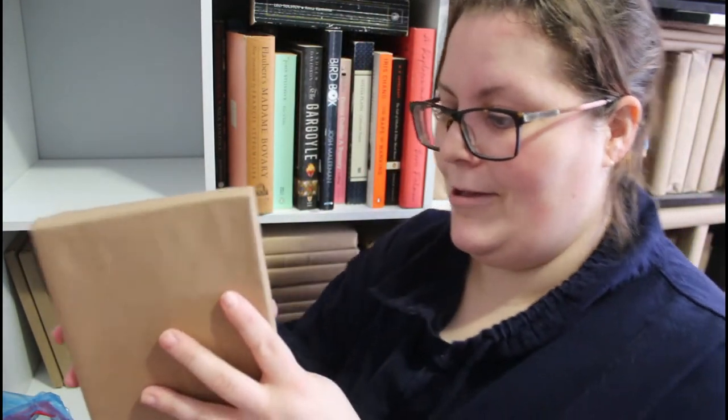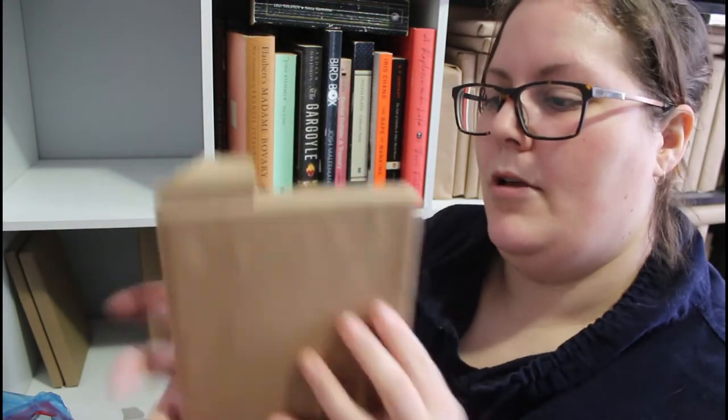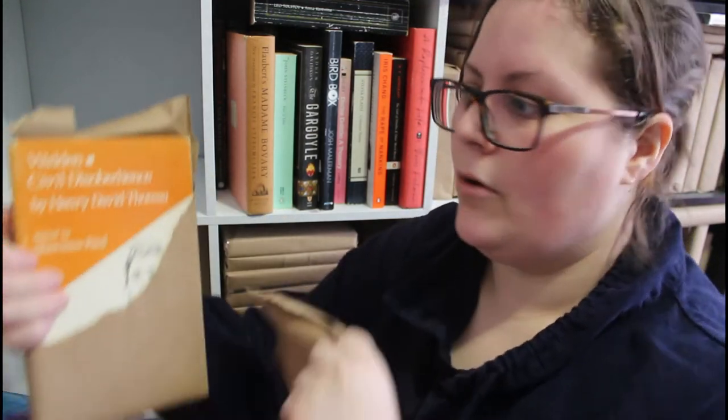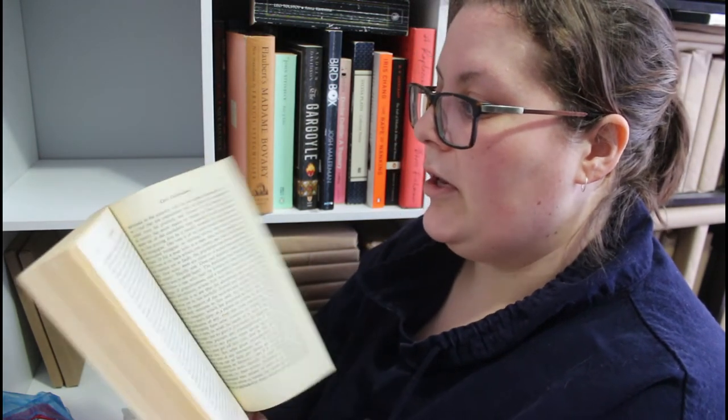Okay. Oh, it's double wrapped. Okay. It's orange. Oh, see? Civil Disobedience in Walden by Henry David Thoreau. This is a classic I haven't read. I've heard some things about Walden and how it's not exactly as true as you think it would be, but I'm really interested in reading the Civil Disobedience part. I was really interested in Civil Disobedience in high school.